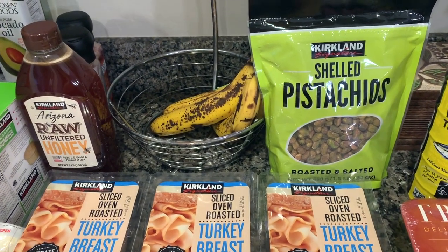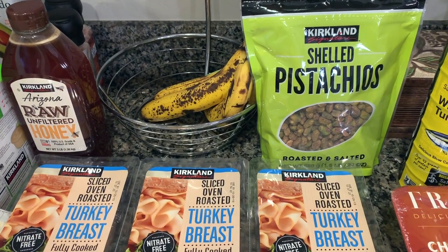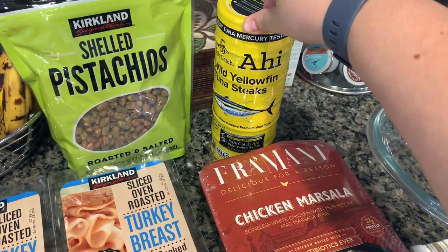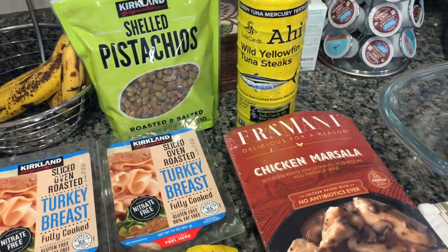It was kind of funny. I saw pistachios at Costco, and pregnancy cravings massively struck, and I had to have them. So I picked up some pistachios. And then my husband heard some really good things about this tuna. So we got him some tuna to have with crackers as well.